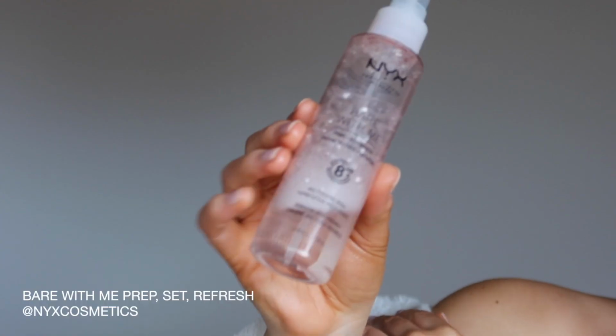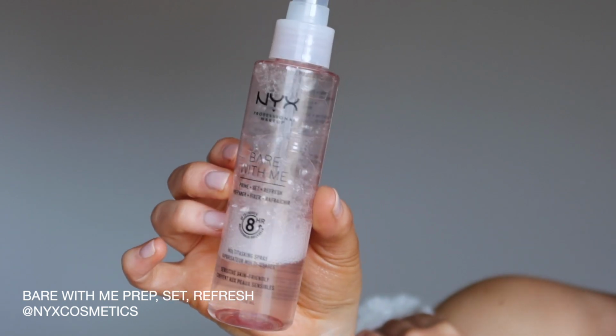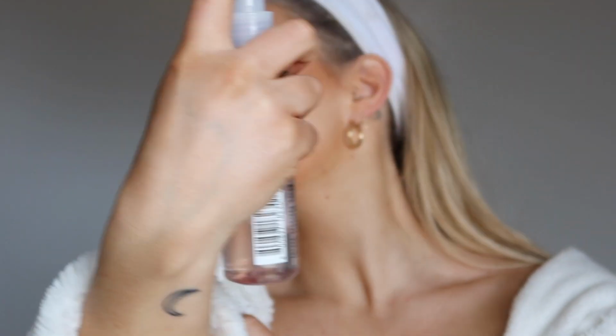Finishing off my face, I'm going to use a setting spray. I just love using a setting spray at the end. I don't actually know if it does anything, but it makes me feel like any powderiness is taken back and gets my skin feeling super nice and fresh again.